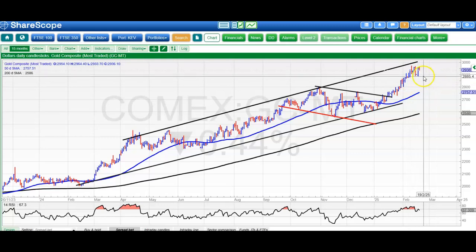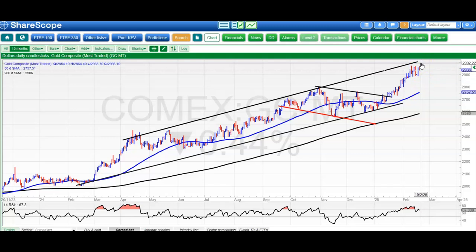We've had a few probes below 2900 rather. 2870 hopefully will limit the falls here for this market ahead of a move to the 3000 zone, hopefully sometime later this month or early in March.